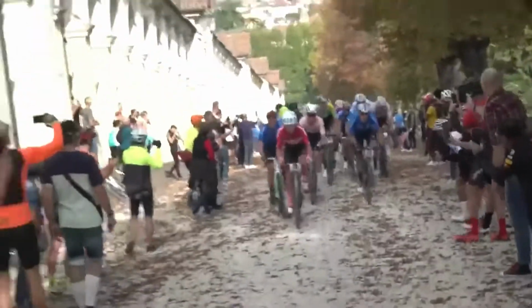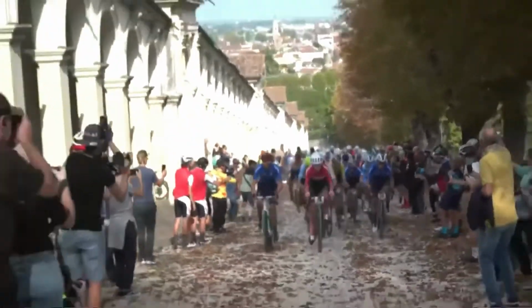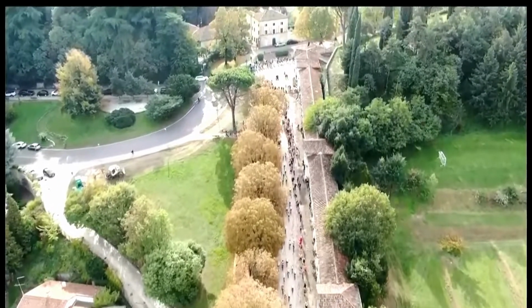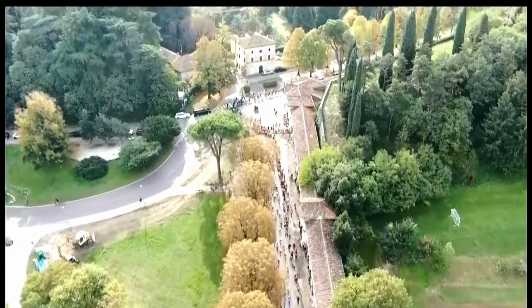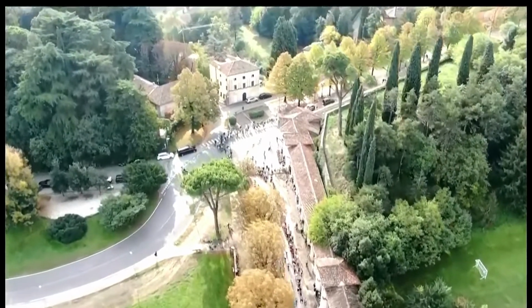Magnus Kort Nielsen, a man known for his attacking, aggressive style. He goes up from the gun, but look at the number of blue jerseys there from the Italian squad. And the Italians are really pushing the numbers up now. Right-hand turn coming up as those motorbikes sweep slightly to the left and then around to the right. And this really does characterize the racing.